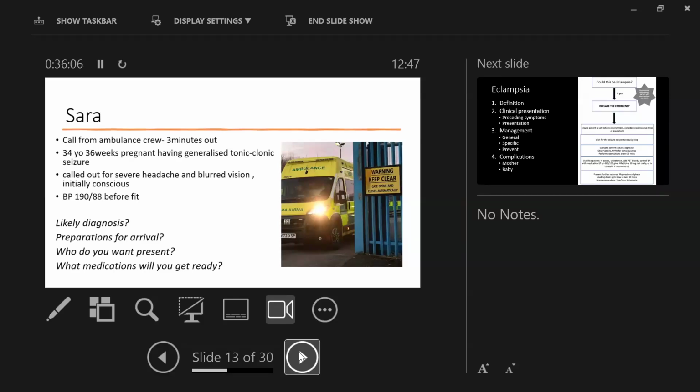So the preparations, I like to think in acronyms. So the acronym I'd use for preparations would be SOAPs. You want the most senior, your S, obstetrician, anesthetist, pediatrician present for this woman, okay? You also would like someone to scribe, so you can actually start having someone, could be any member of the team, to scribe, to write down the observations, what medication's given, when it's given, what the actions are. You also want your emergency box, and it may be that where you see practice or where you work, there's an eclampsia emergency box, but you'd certainly want to assemble medication and have it ready.